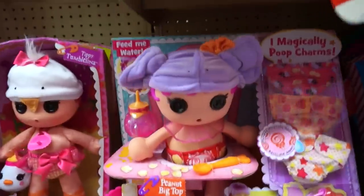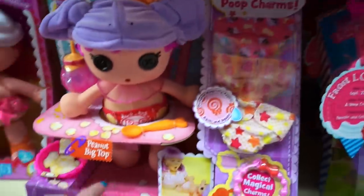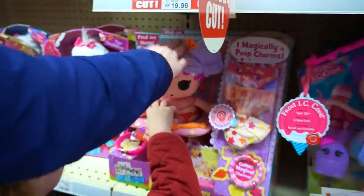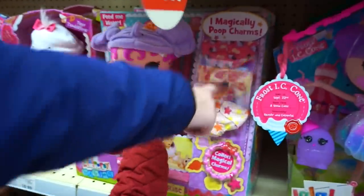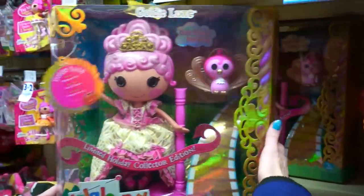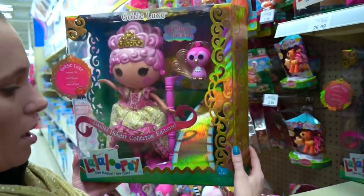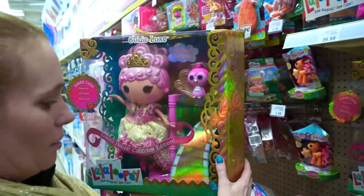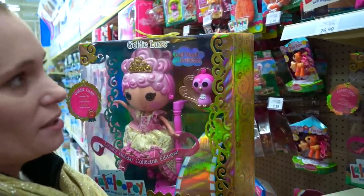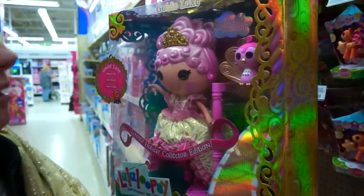Look at those cute pads! Oh, they're not diaper surprises. This one's a diaper surprise. Here. Cool. This one's a diaper surprise. You get the magical gems, look. And the gem one. We've got Daddy. What is it? Daddy, look at this one. Look, what is it? Oh my word. I want it. Was £39.99, is now reduced to £19.99. How cool is that? That's lush.